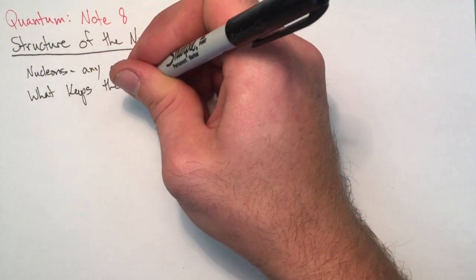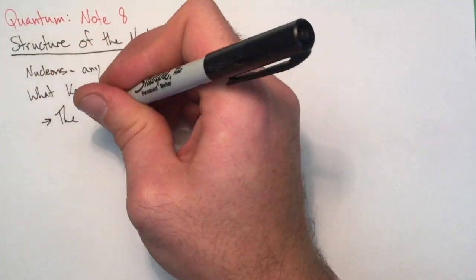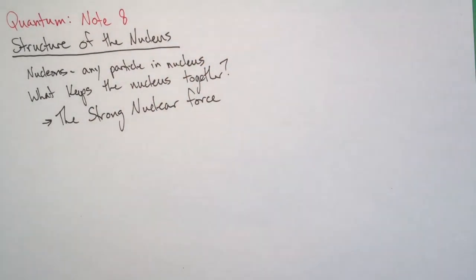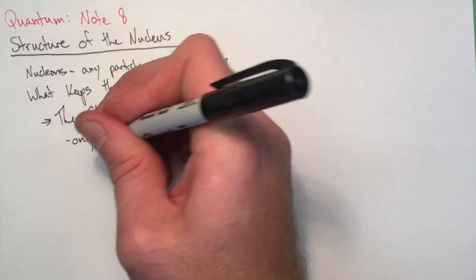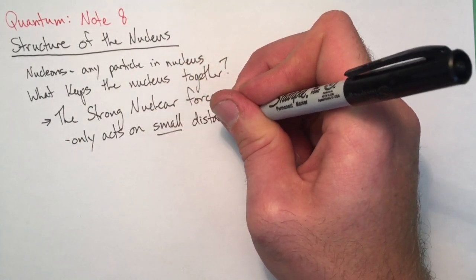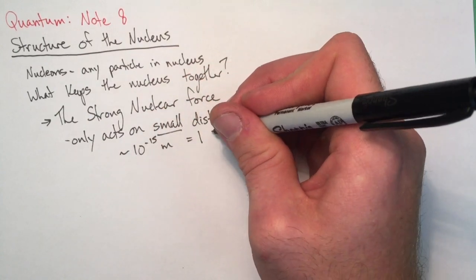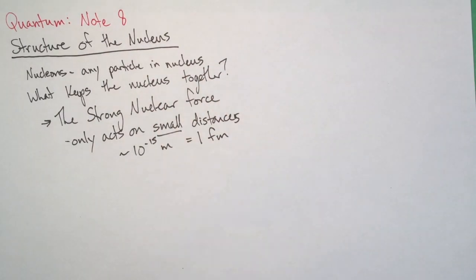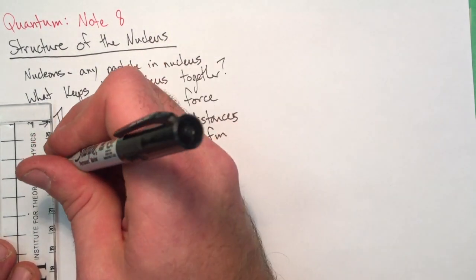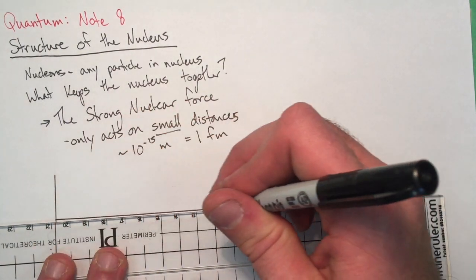First off, let's call any particle in the nucleus a nucleon. So that includes protons and neutrons. So if we know protons want to repel from each other, there must be some sort of a glue. That glue ends up being the strong nuclear force. The strong nuclear force only acts on really small distances. In fact, it only acts on distances of about 10 to the negative 15 meters. 10 to the negative 15 ends up being 1 femtometer.